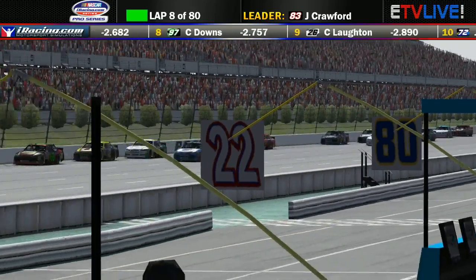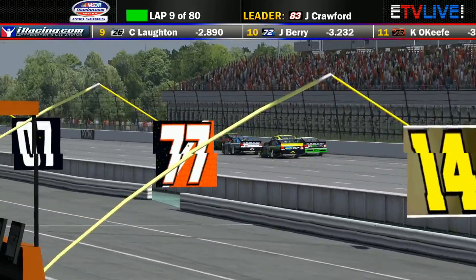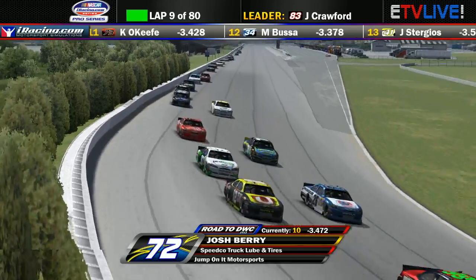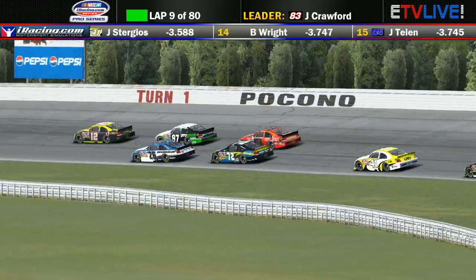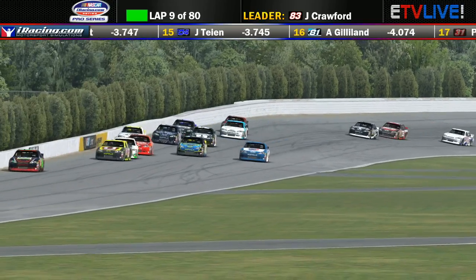He goes underneath the number 97 as he tries to make the move on not only him, but the 12 as well. Here comes Josh Berry at 72, Berry in the Speedco Chevrolet Impala, looking to make up a spot and follow Chad Lawton to the front of this field as Lawton gets loose. Oh, hang on with Chad. There you go. Looks like those Wheelman cars are loose. He's still loose. 12's loose.